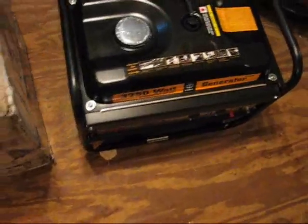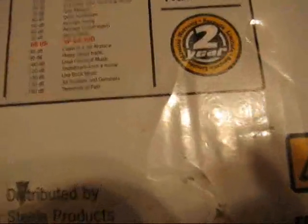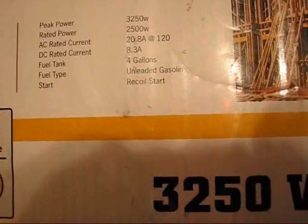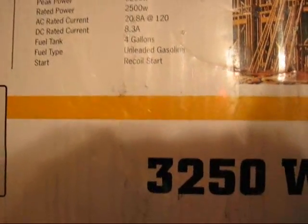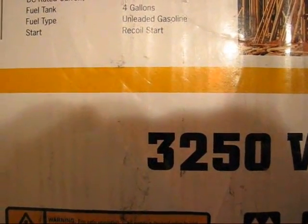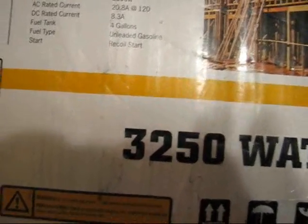So continuing with the unboxing of the generator, here are the specs. 196cc overhead valve engine, runs 8 hours at half load. I think that's probably 2 gallons, I don't remember for sure. 68 dB noise output. Peak power 3250 watts. Rated power 2500 watts. AC rated current 20.8 amps at 120 volts. DC rated current 8.3 amps. Of course that'll be at 12 volts.